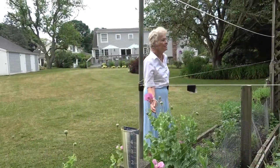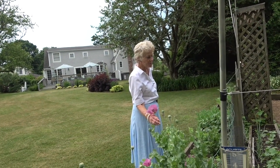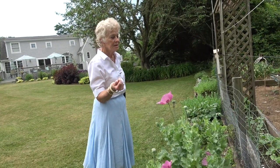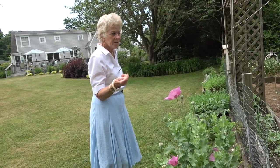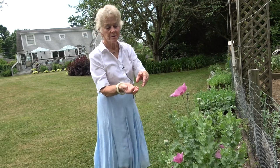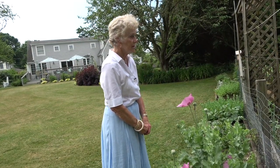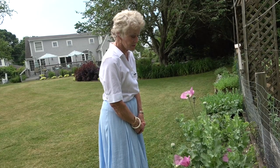So, when I mention how a garden is a collection of places and people. This was a gift of seeds from a friend in England, and it was probably around 1998, or maybe around that time. And I admired the poppies in her garden, and she said, "Oh, here, let me give you some seeds." And now they make themselves at home here every year, and I'm thrilled to think of Joan when I see these in her beautiful English garden.